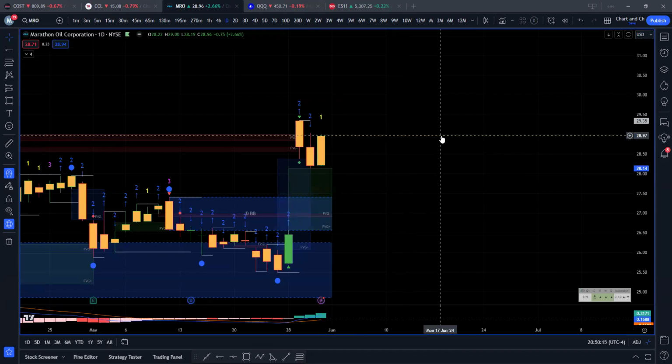Overall, I do like the 30 call. It is a slow mover, so I'd probably say grab the 30 call for at least July 19th. That's just my 2 cents. The rest is up to you on that.